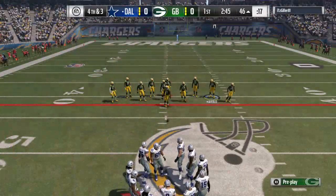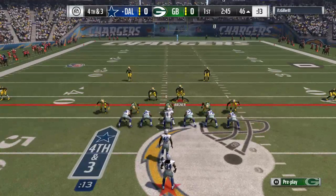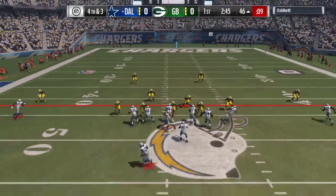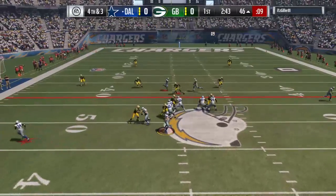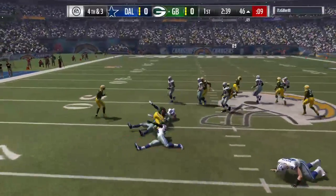And it appears they'll go for it here on 4th down. A big call on the game's opening drive. 12. They'll go for it. It's Breeze. He's got time. Trying to force it to Hopkins, and it's intercepted.